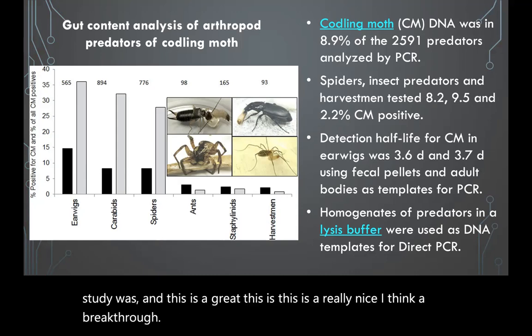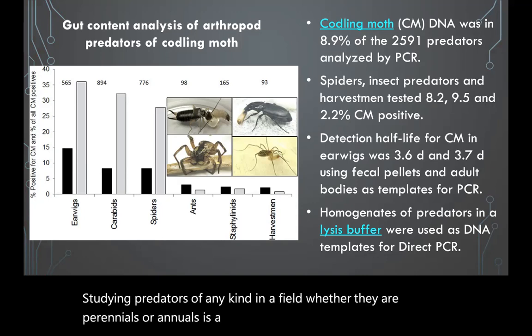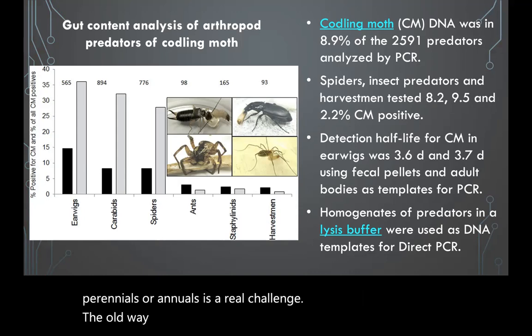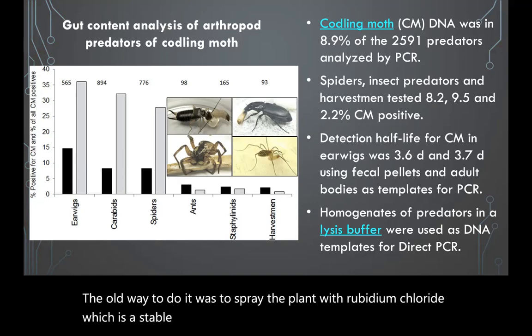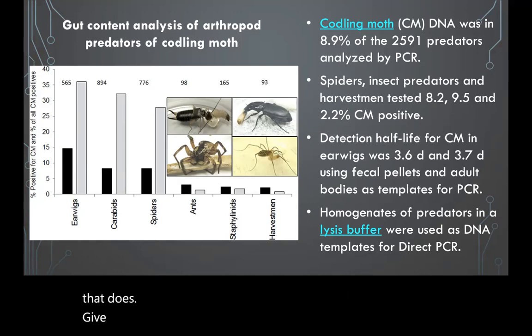Studying predators of any kind in a field, whether they're perennials or annuals, is a real challenge. The old way to do it was to spray the plant with rubidium chloride, which is a stable compound. It doesn't give off radioactivity, but you can measure it. Okay.